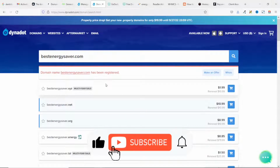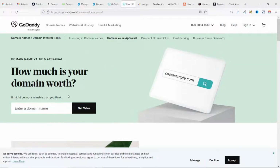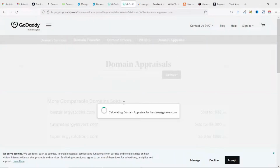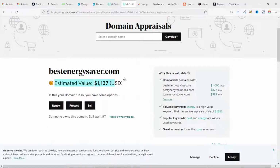After buying it, you just have to wait for a few days to see how it will increase in value. However, we can go over to the GoDaddy domain appraisal tool. Then we go ahead and search our domain, get value. As you can see, we already have an estimated value of $1,137. And look at some comparable domains, bestenergysaving.com, bestenergysolutions.com, and then topenergystocks.com. My domain has a valuable keyword, energy, with an average sale price of $1,800. It also has popular keywords like best and energy, which are widely used. And it has a great domain extension, that is a .com extension.